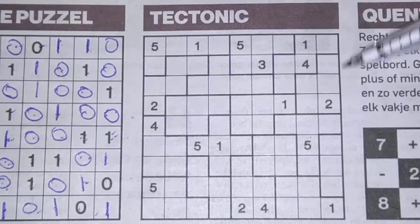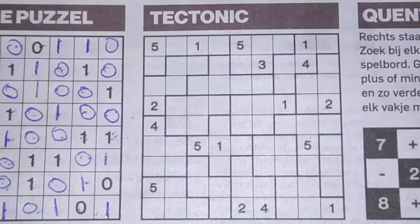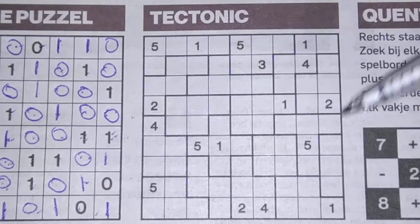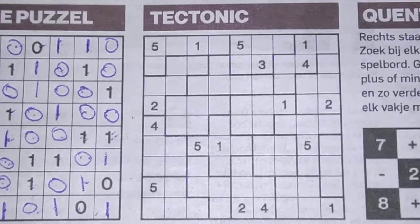I do not think we have a single box here. Second question, do we have a dual box? No, I see only a triple box here. All right, so let's get started.